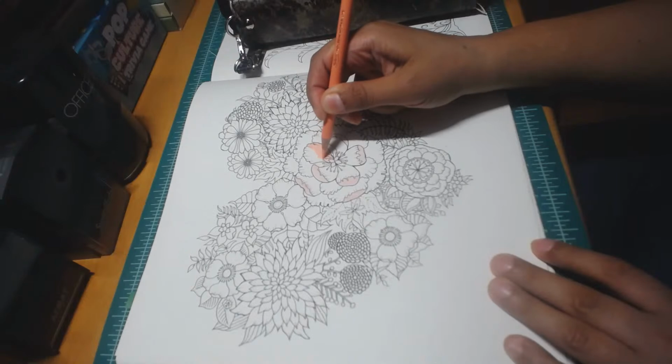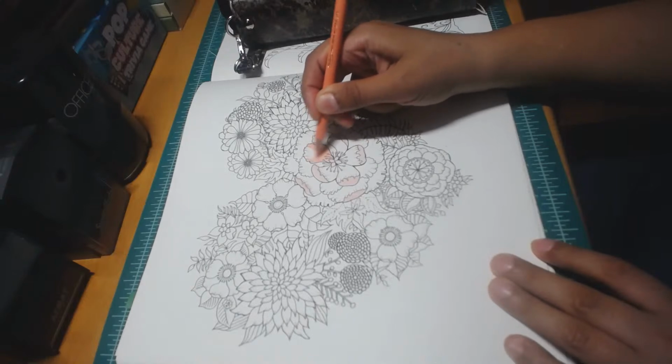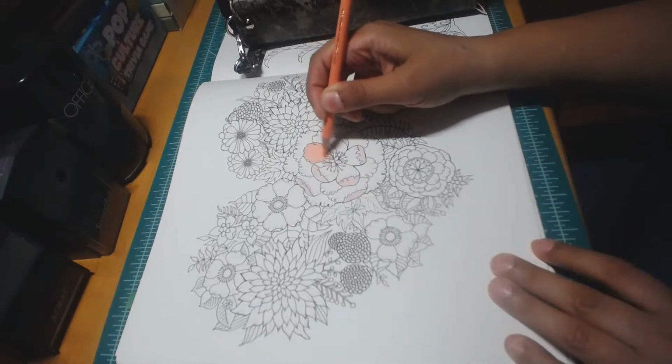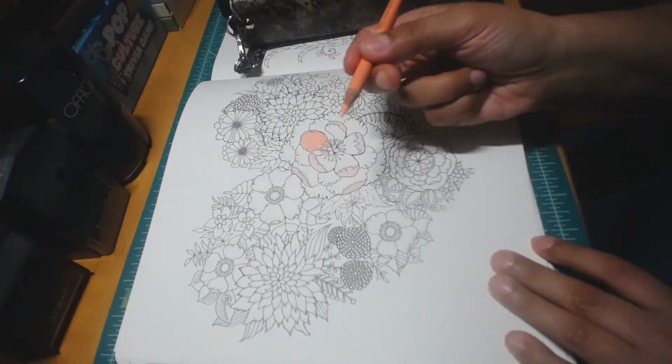These pencils are very pigmented. You don't even have to press hard.